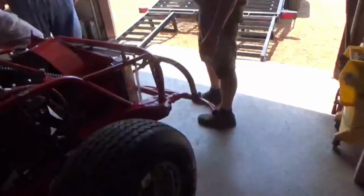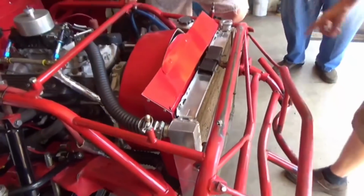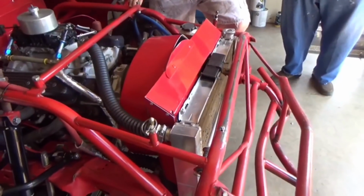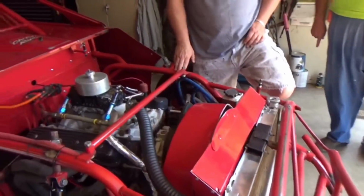Well, right now, ain't nothing tying it together but the radiator. The bumper? Yeah, the bumper, that's barely tying it together. Let's push on it, silver. I believe it'll all go. What we got to lose?